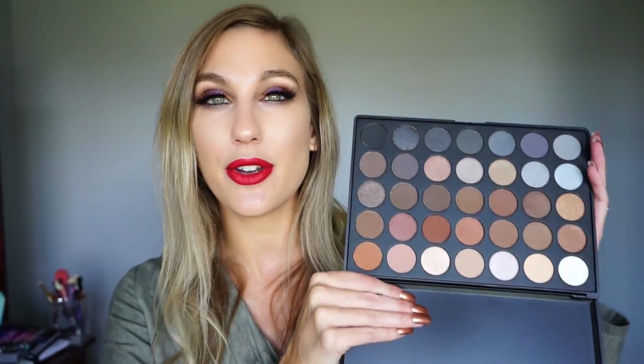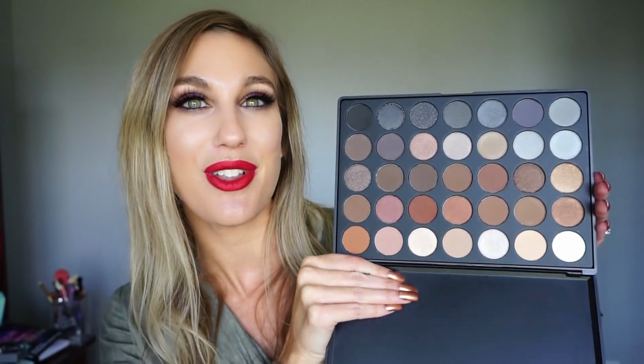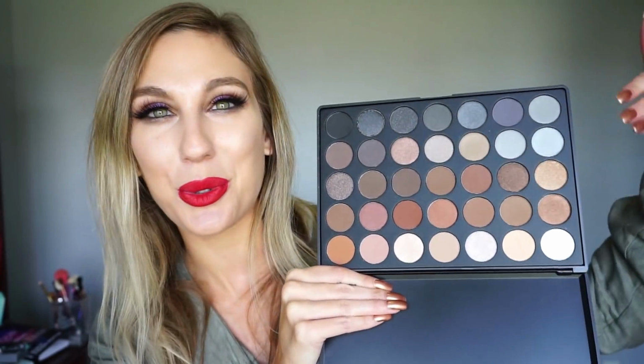Next up, we have the 35K palette. This is another one that Morphe did send to me, but I had this one on my wish list for such a long time. I don't know what it was about these cool tone blues over here that were just really calling to me. So I was really excited to see that one in the package that they sent over to me.